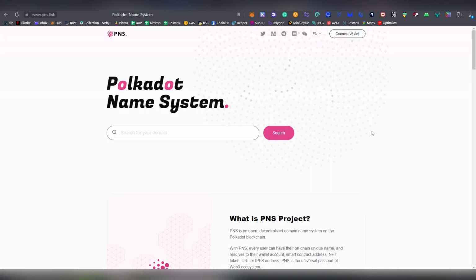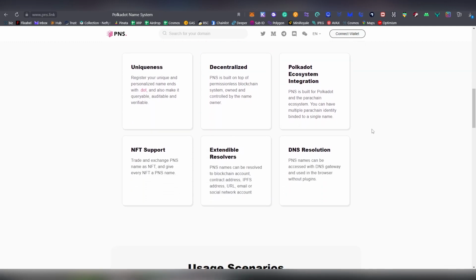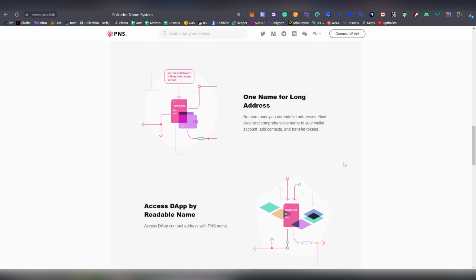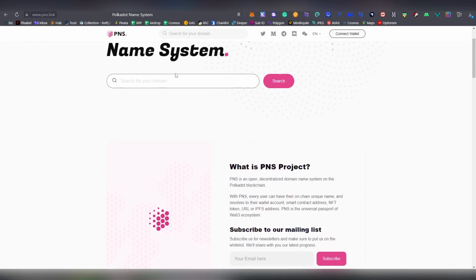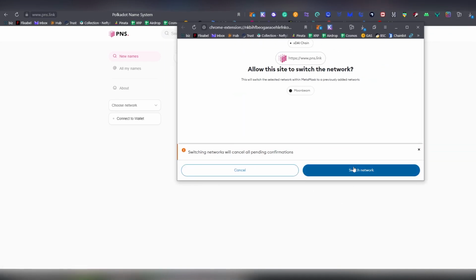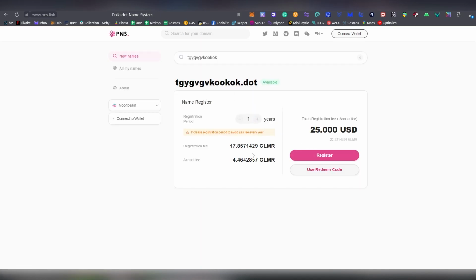Moving on, we have Polka name system, and this operates on Moonbeam. Right now I think they're going to be maybe allowing the other moon thing, Moonriver, yeah, Moonriver. Let's see how much these are costing. We're going to be changing to the Moonbeam network here. And these are going to be $25, and these are going to be paid in Glimmer. You can also increase it, and the gas fee will be cheaper. So something to also look into.